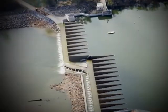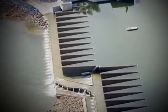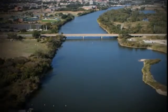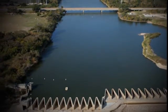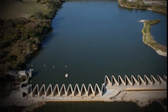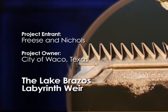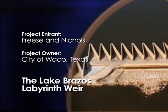Finally, a structure emerged that for the first time yielded reliable lake levels and stood within the footprint of the original spillway. For its valuable contribution to the local infrastructure, its innovation and cost-effectiveness of design, and its sustainability, the American Society of Civil Engineers is proud to recognize the Lake Brazos Labyrinth Weir as an OCEA Award of Merit contender.